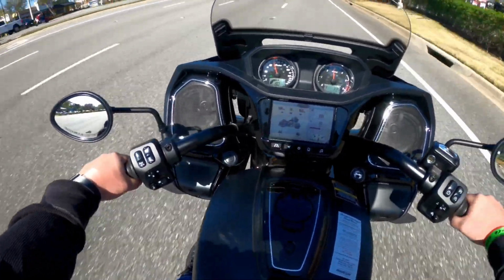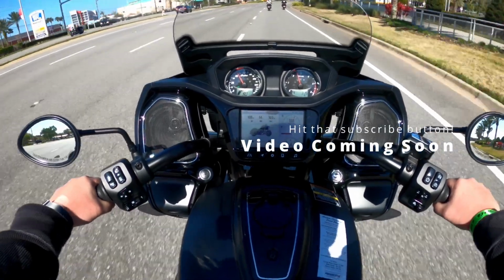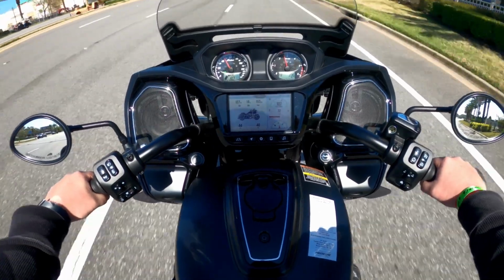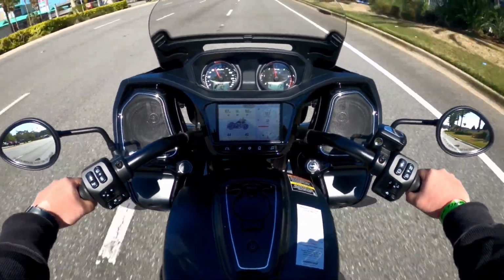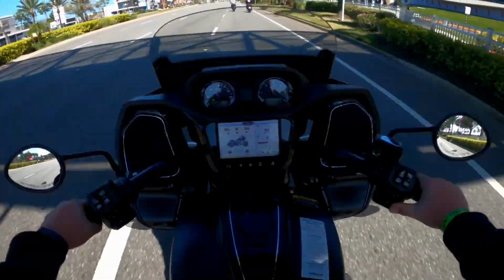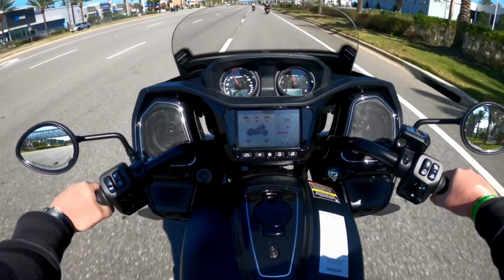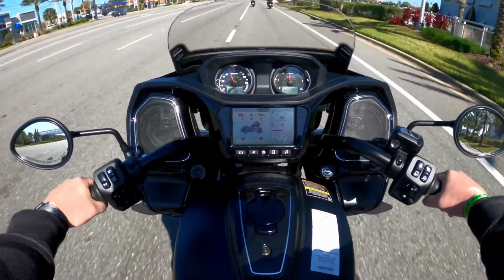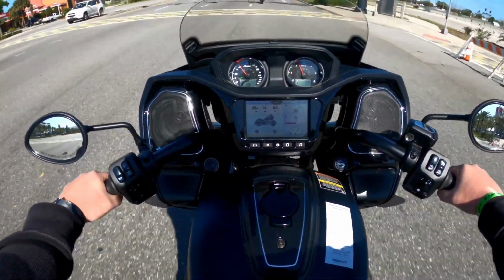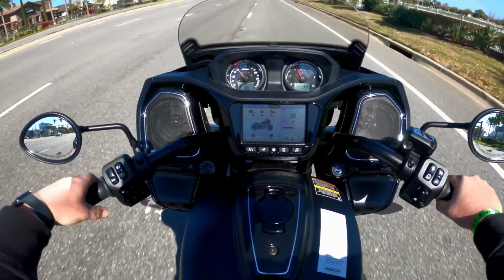Much like the FTR that I just got off, which one of them's right in front of me actually. It's a very, very smooth, smooth power, smooth running bike. I do like the adjustable windscreen. That's kind of cool. Unfortunately, I can't test out the radio. I'm looking at the speakers, so they look identical to the speakers that came on my Road Glide. I'm sure it sounds fine.